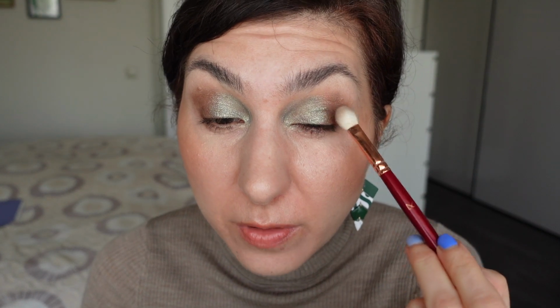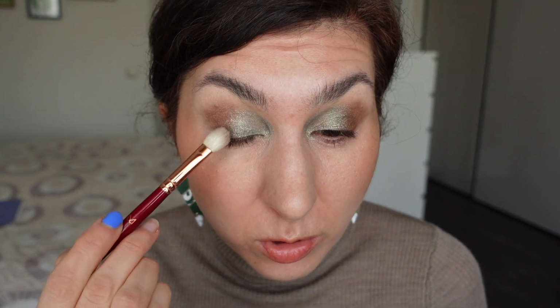By the way, now dipping back into the taupe shade from Subliminal, specifically here to cover a little bit of that line. And I'm going to also just mix the two shadows here in the center of the lid. But I'm going to also do a little bit of a fun layering in a sec.